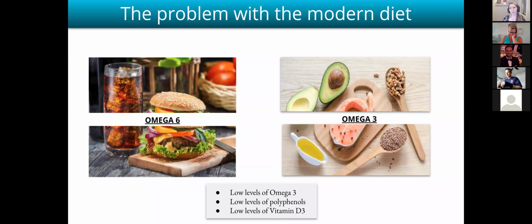And the real problem why this is happening is the modern diet. We are not getting enough omega-3s, we are not getting enough polyphenols, and we are not getting enough vitamin D3. So this is creating an imbalance in our cells. And this imbalance is putting our body on fire. We are driving inflammation inside of us, and we are not even realizing it.